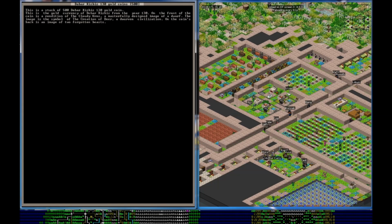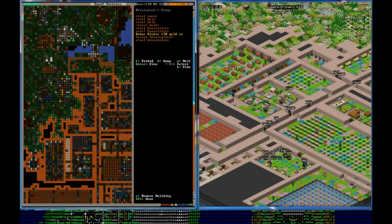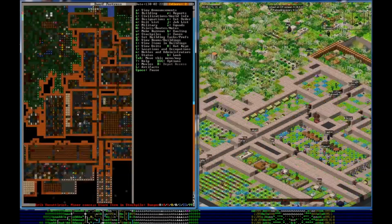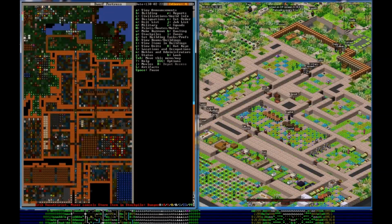Let's take a look at this 130 gold coin. This is a stack of 500 Kobar Kabiz 130 gold coin. This is the gold currency of Dobor Kizbiz from the year 130. On the front of the coin is a rendition of the Cloudy Urns, a masterfully designed image of a dwarf. The image is the symbol of the creation of a dwarven civilization. On the coin's back is an image of 2 forgotten beasts. I'd like to see that. If I was a better artist, I would try to draw that. That sounds kind of cool. That sounds like a very respectable currency.